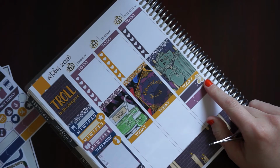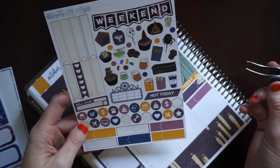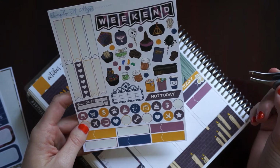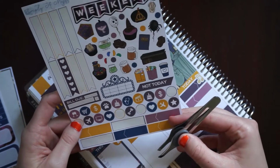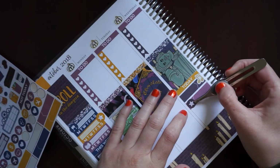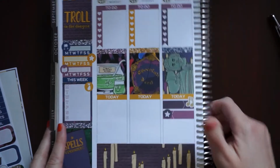And then sometimes she has a phone, but it doesn't look like she does this time. So maybe I'll just use a star to mark it. I don't really have a set way that I mark my student mentor calls. All right, so that's it for Wednesday right now.